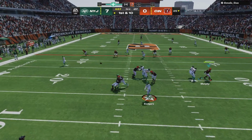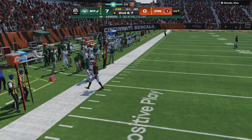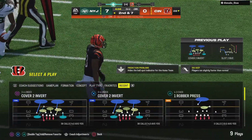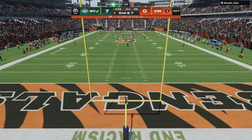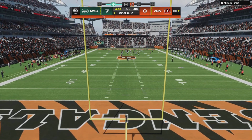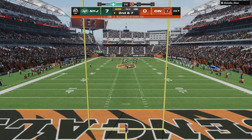1st and 10. Here's a throw to his running back. It's complete. And he'll get this up past the 25 before he's out of bounds. So just 3 yards on the completion there. And that will bring up 2nd down.